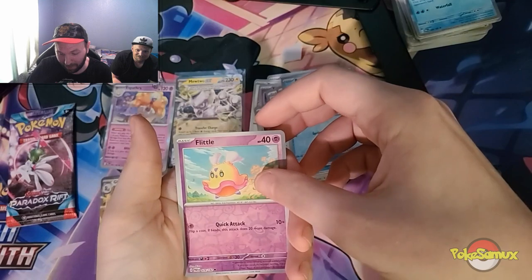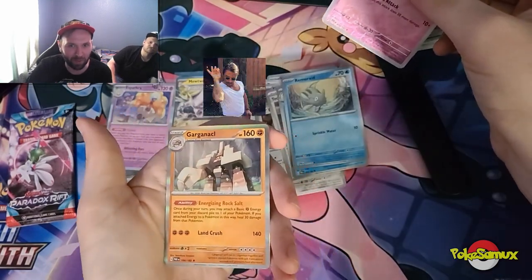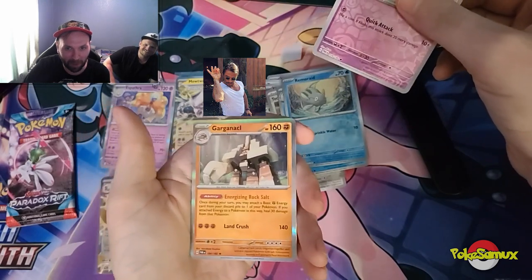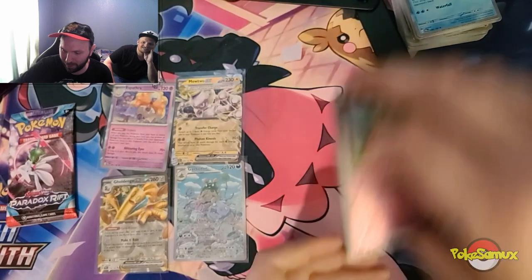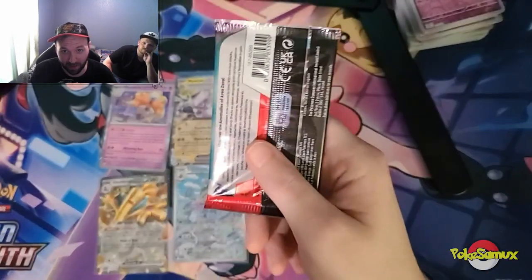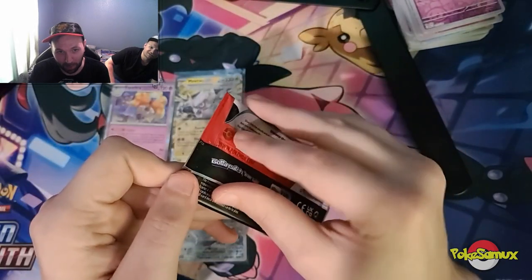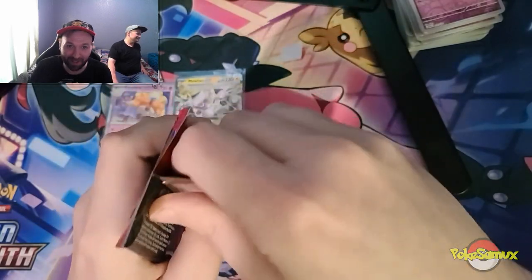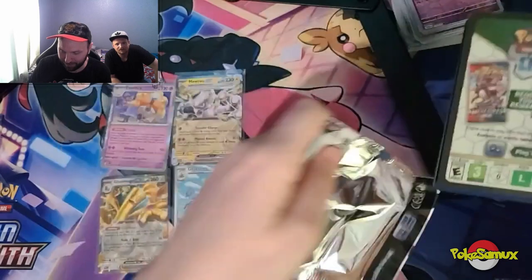We got another one. Flittle. Here we go. And then they finish it off with the non-cutest big boy. It's a big old salt boy. Alright. Last pack. Last pack magic. This is going to have a really good hit in it. I feel it. You know how I know that? Copium. Maximum copium.